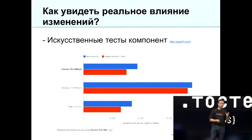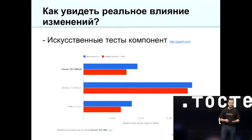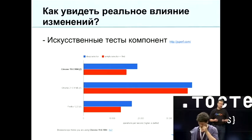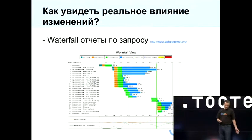Tests usually close very small gaps. A small synthetic test tells that it's better to do it this way here. But we don't know how much of a real benefit some optimization efforts will give us. For example, replacement of selector's engine. How much is it going to give us? Should we spend some effort on it? How else can we look at it?